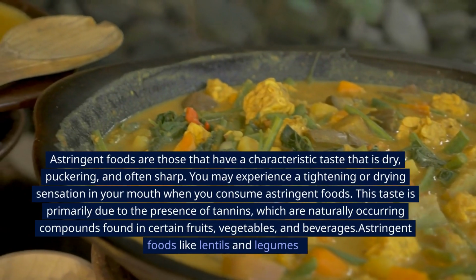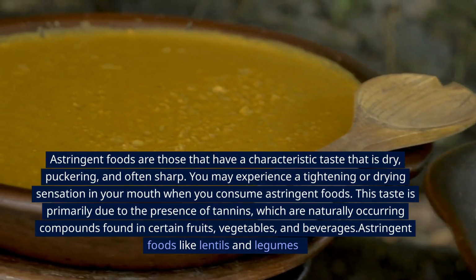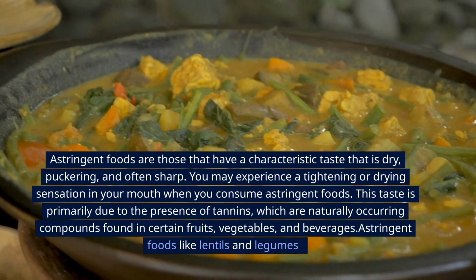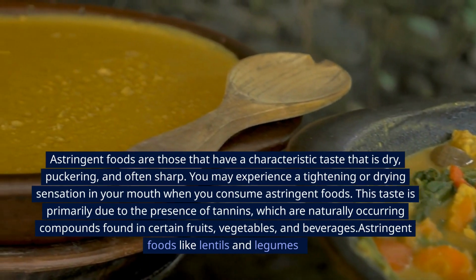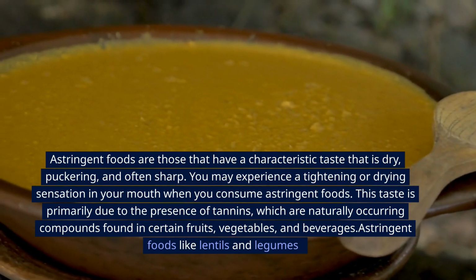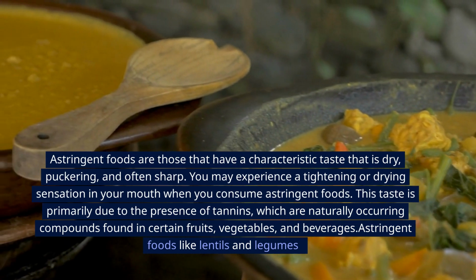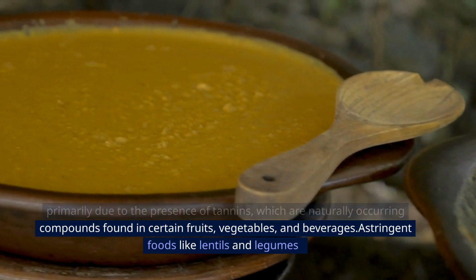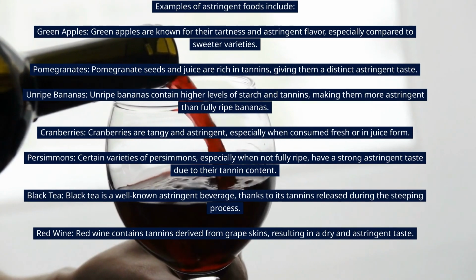Astringent foods are those that have a characteristic taste that is dry, puckering, and often sharp. You may experience a tightening or drying sensation in your mouth when you consume astringent foods. This taste is primarily due to the presence of tannins, which are naturally occurring compounds found in certain fruits, vegetables, and beverages. Astringent foods like lentils and legumes.